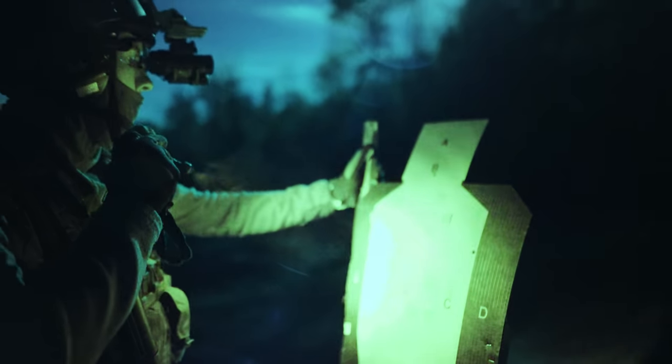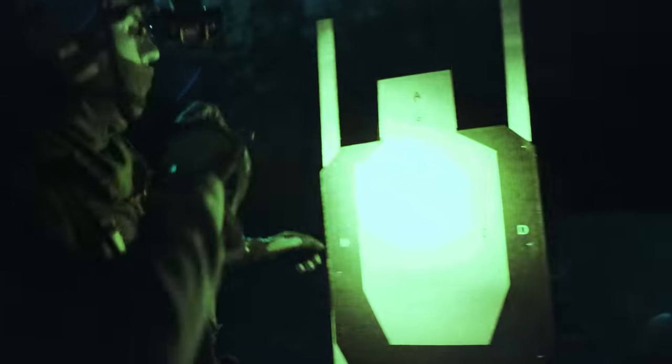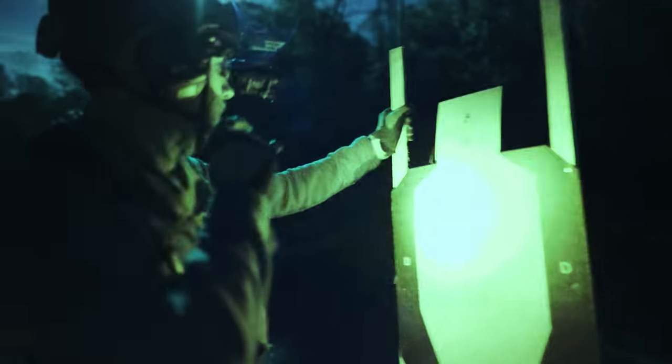And I've got head one Mike, Alpha head Charlie. This guy was way more controlled. Although I have a Delta on him, Alpha Charlie Delta.